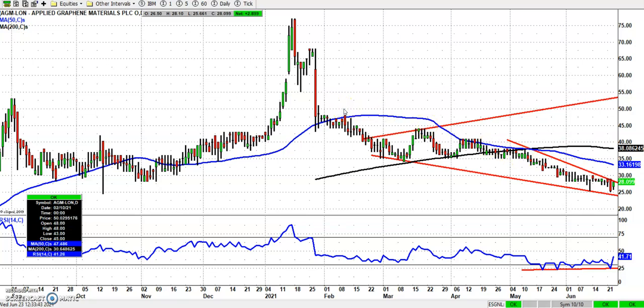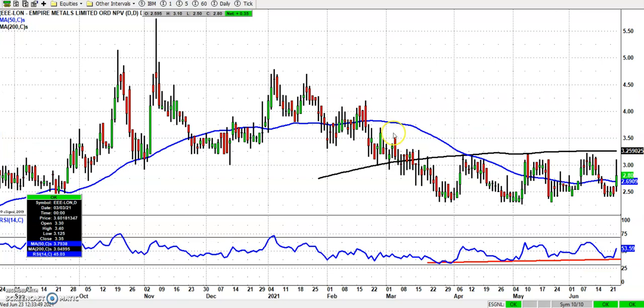Moving along to a stock which was one of the private investor favorites. Here we've got Empire Metals. Interesting, the shares have just been in this range between 2.4 and 3.2, so obviously the obvious thing to do is wait for that range to break, but we have an opportunity to buy near the range, just around the 50-day moving average of 2.7 pence, to at least trade the shares up towards 3.25 over the next week or two.